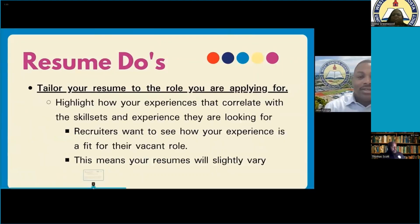Another resume do is tailor your resume to the role you're applying for. Remember to highlight the skills that you have, the experience that you have for that particular position. Recruiters want to know how much experience you have and how you can fit into that role. The resume is a great way to share your story that shows that you're more than qualified for the position that you're seeking.